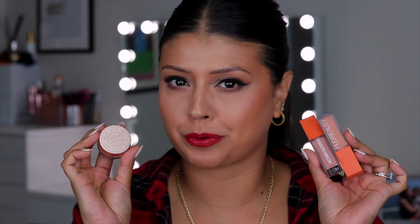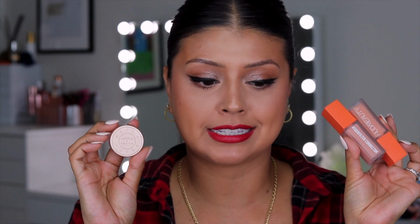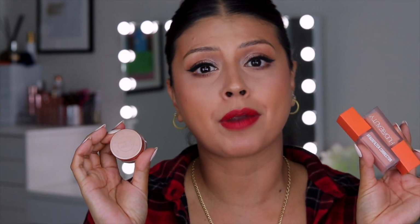The highlighter is not overly glittery or over shimmery. It's very, very nice and subtle, and it looks beautiful on the skin. Such a bang for your buck with these. Now for color correctors, I think that it's no surprise that I went with these two as my top recommendations. These are the Faux Filter color correctors from Huda Beauty, and this one is the Smashbox and Becca Under Eye Brightening Corrector in the shade medium.